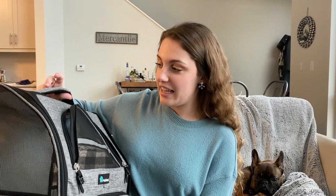But yeah, he's used this a couple times. If he refuses to go on walks, if it's too cold or something, we'll stick him in here with a blanket, and so he can actually get the fresh air without having to walk and shiver and things like that. But both of these have been really, really nice. They're great quality and they're very inexpensive, and they will be linked down below again.